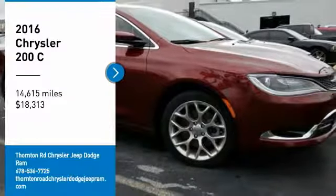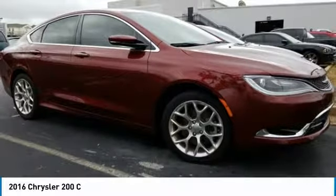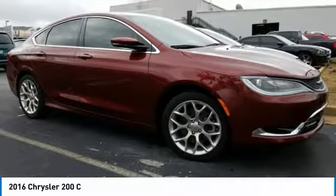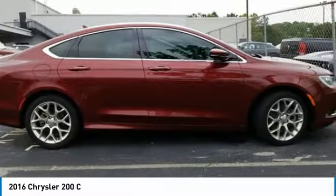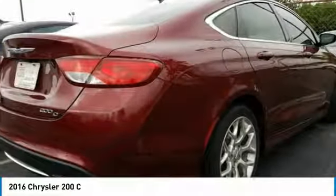Looking for the right vehicle? Check out the 2016 200. This mid-sized sedan from Chrysler is loaded with modern comforts. Thicker seats, LED lighting, and noise dampeners are just a few.